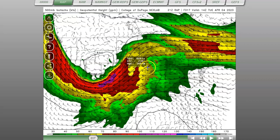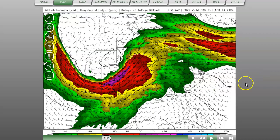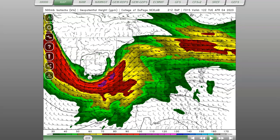We're going to have to pay attention to see if anything could potentially kick off something in the open warm sector away from any of our surface boundaries. But this is a big question mark. And I know the SPC referenced this in their more recent couple of outlooks. And they mentioned a subtle 500 millibar speed max that's going to be spreading northeastward within this perturbed southwesterly flow.